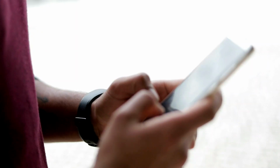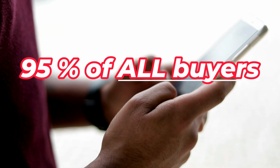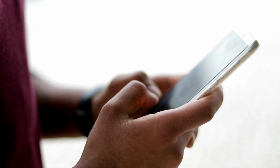Most realtors don't think about what pictures, what order, which shots are more important than others. But more importantly, they don't even stop to think what they're marketing to. 95% of your buyers find their home online, on their phones. And because of that, you need to market to a 3.5-inch screen. And that's very different than marketing to a large screen.